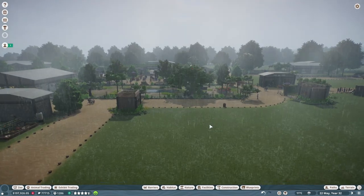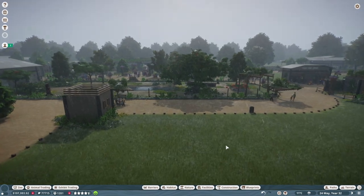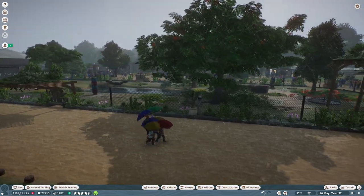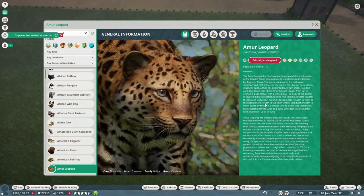I did just notice that we are due to have a water buffalo offspring, so that's good. Oh, look at the little family, run, little family. Out of the rain. What? You had an umbrella in your pocket that whole time and you decided to run down the park because it was raining. Okay, so here we go.